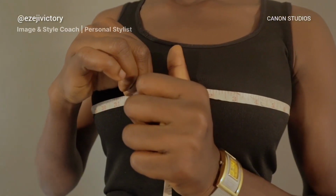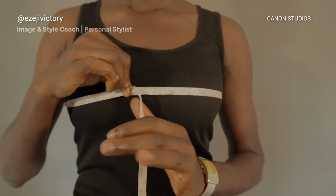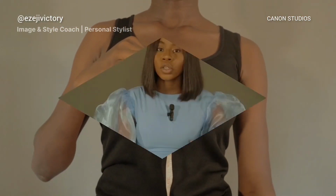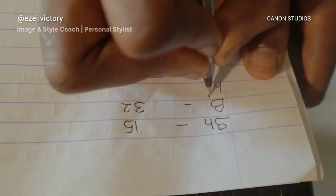The essence is to make sure that you get an accurate measurement and not a measurement that is either too tight or too loose. When you're measuring your bust, let the tape face parallel to the ground. Dip your thumb in between the tape to make sure that it's not too tight. That is what we are looking at, okay? So that is for your bust. Now take that measurement and write what you have gotten down on paper.